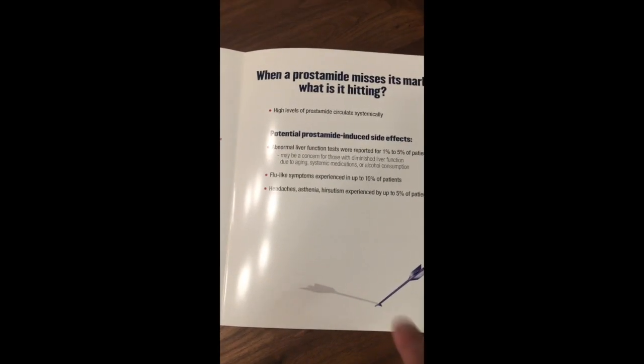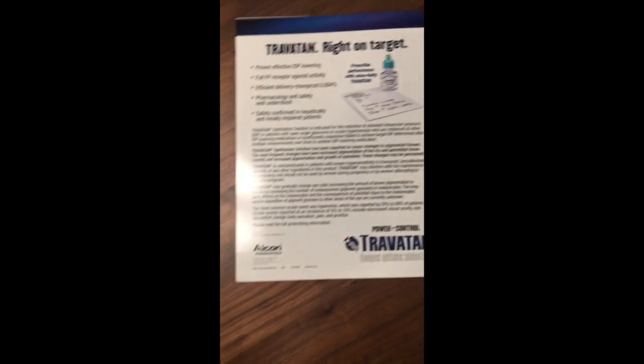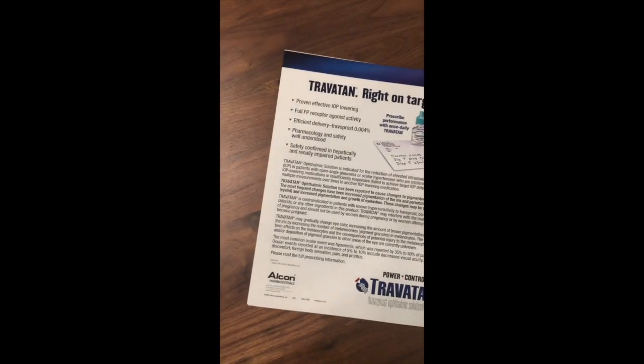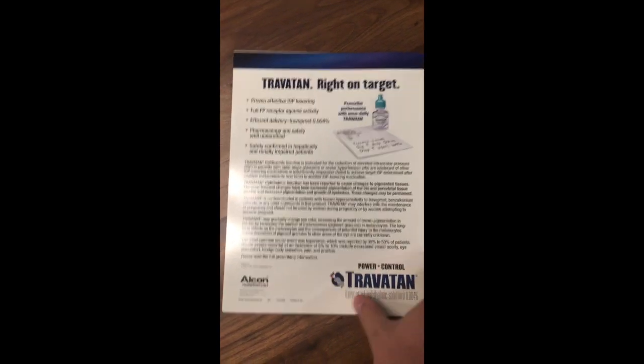And then I love this page because it looks like we just ran out of things to say. So I put an arrow down there. Oh boy. But there you go. There's the fair balance and all that good stuff. So no takeaways on this one.